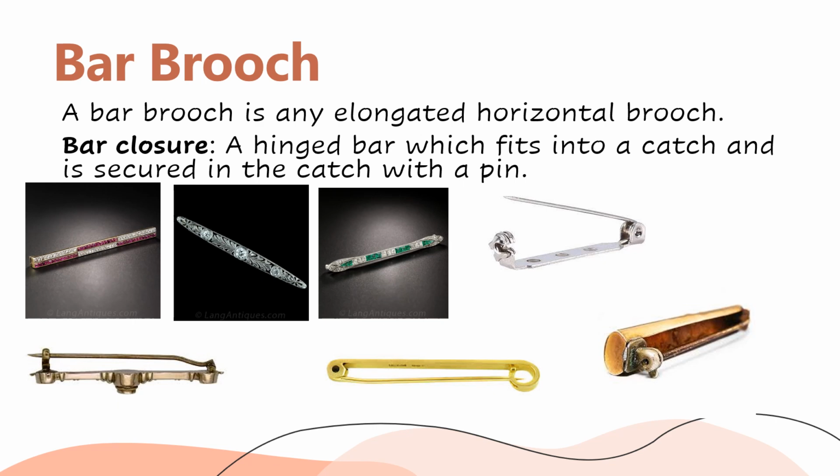Victorian bar brooches were designed as a simple bar with a central motif or a plaque, popular during the Edwardian period. These brooches were often a line of calibre cut colored stones and or diamonds and pearls in milligrain settings. Art Deco bar brooches followed the Edwardian style with a more geometric design.